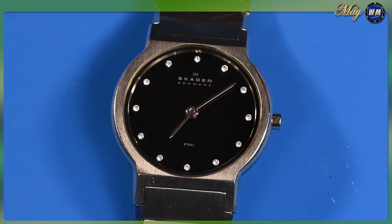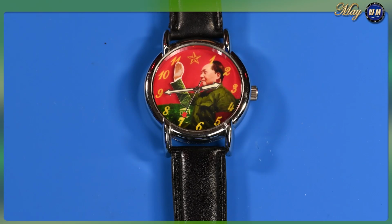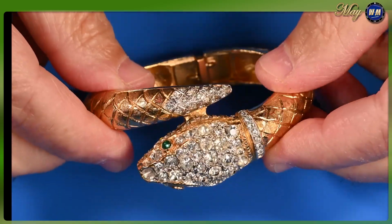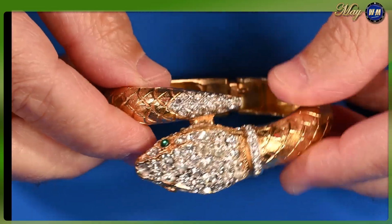Yes, in my search for project watches, I found a store with a plastic tub filled with $3 wristwatches. The brand name, Adrienne. That's my sister. It was an eclectic assortment, and every watch I bought put a smile on my face.